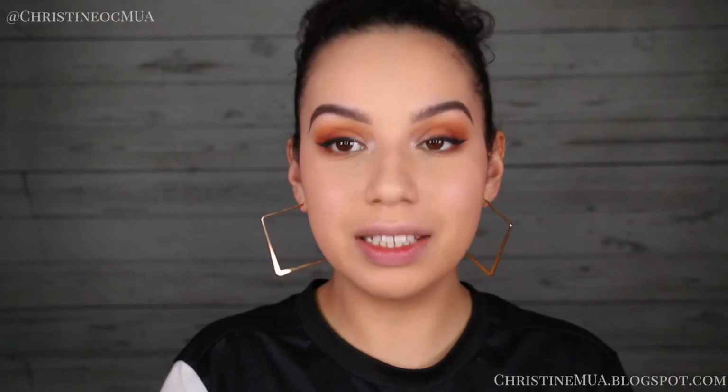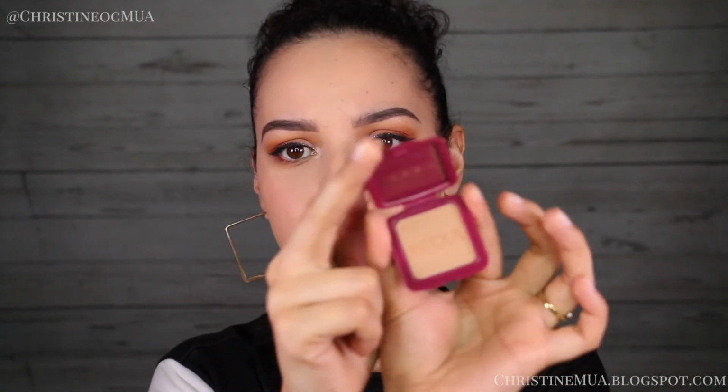Okay, I have a little sample of the Benefit Hoola bronzer, which I have never had for some crazy reason. But this is like a really cute little mini travel friendly one. So yeah, I'm excited. I was expecting this to be a nice shade, and it is a nice shade. I don't know why I haven't tried this sooner. And it's not grabbing anywhere. I like that a lot.